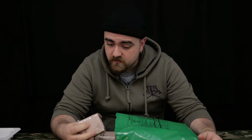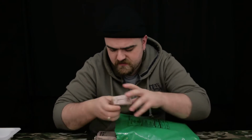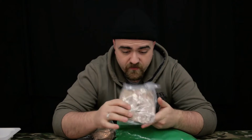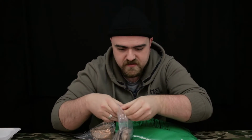Okay, stuff came falling down from the pouch. First thing that came falling out of the pouch is salty biscuits, which are a substitute for bread. Next thing that fell out is heating pan. Here we have powders, basically sugars and stuff. Let's open up and see what's inside.